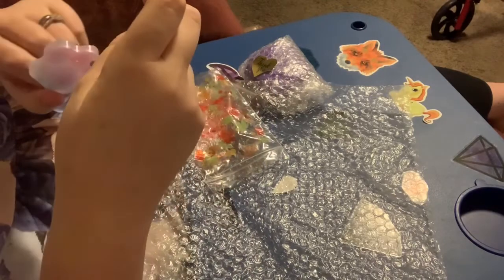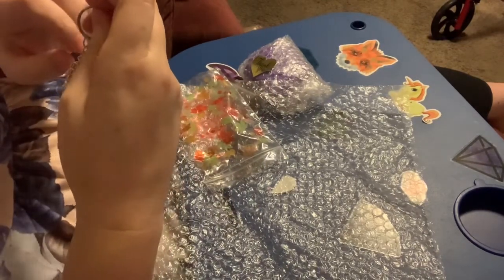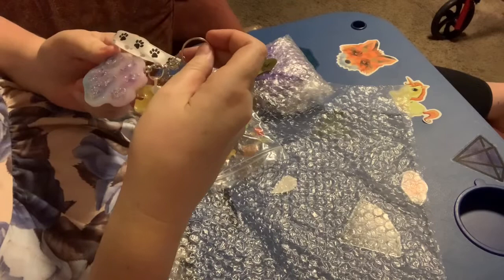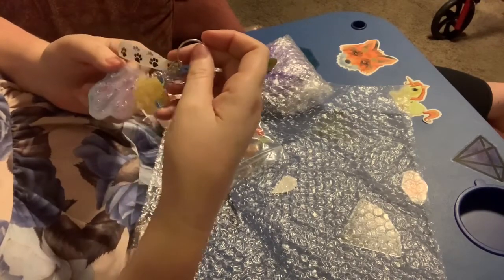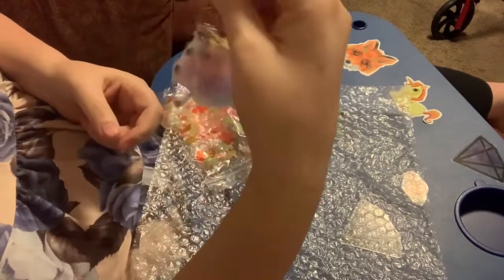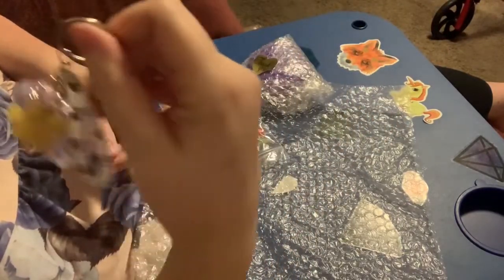And this is for someone. Oh, and there's a little dog paw charm. Isn't that adorable? This is for someone who loves animals. She has such a kind heart. And she has an autistic son. So I thought that would make a really nice Christmas gift.